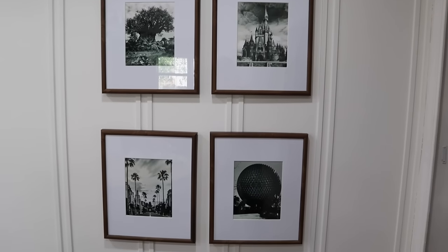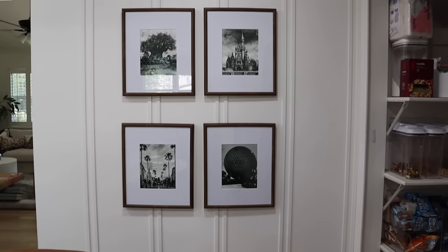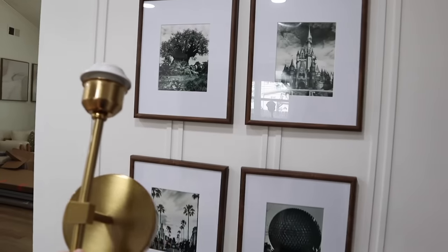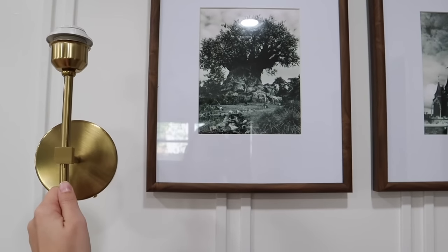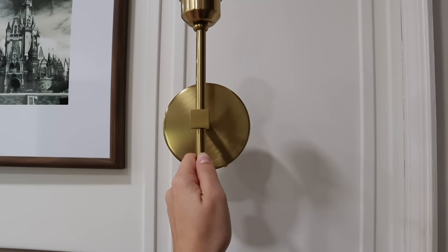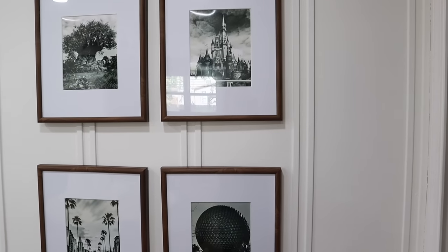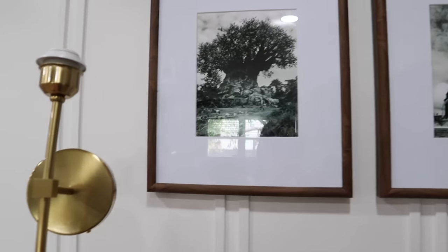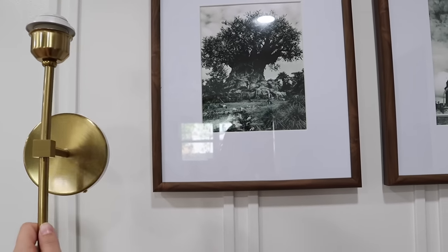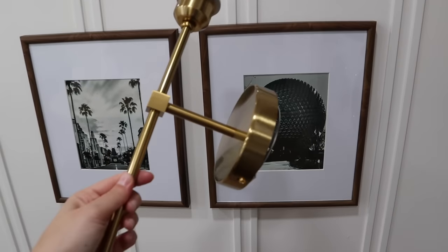Okay, so I definitely underestimated how much wall space these frames would take up. And if I put the sconces on the other side, this side would be fine. But this side, I'm worried it would get hit by the pantry door whenever we open the pantry door. But I'm not quite sure. So I was thinking I could either put them on this wall here still on either side and just risk it with the pantry door, or I have another idea.